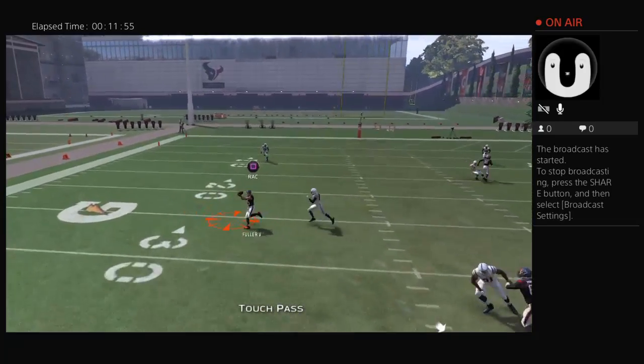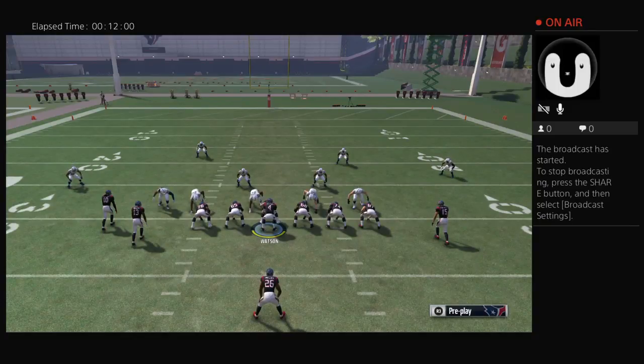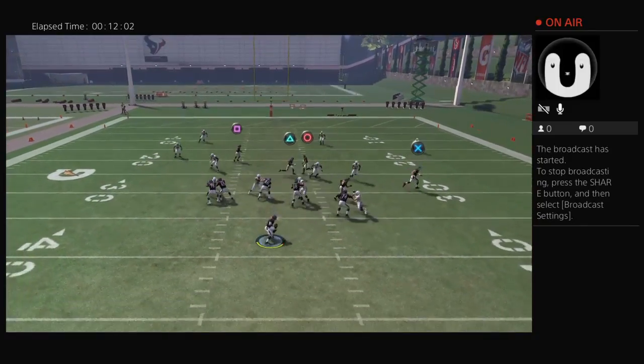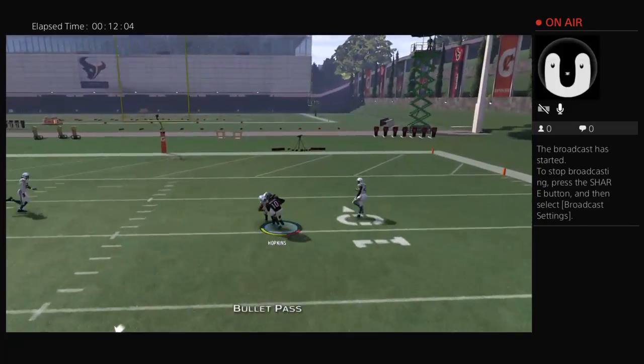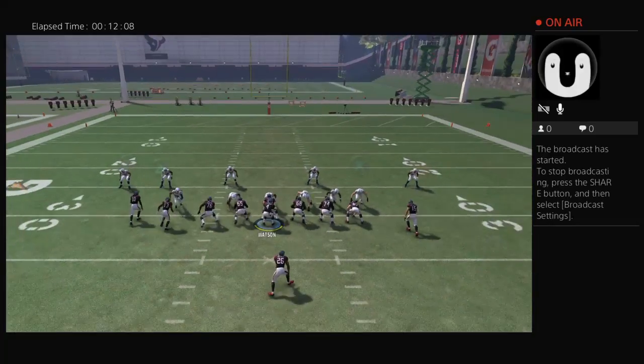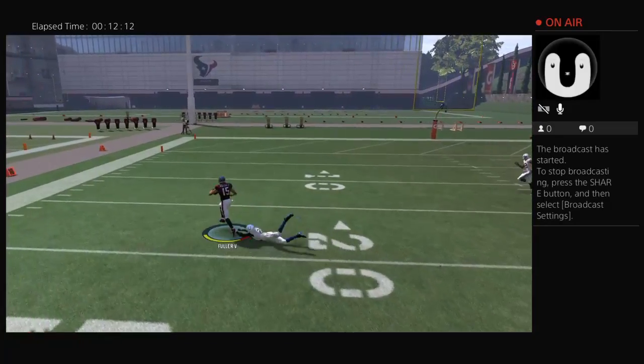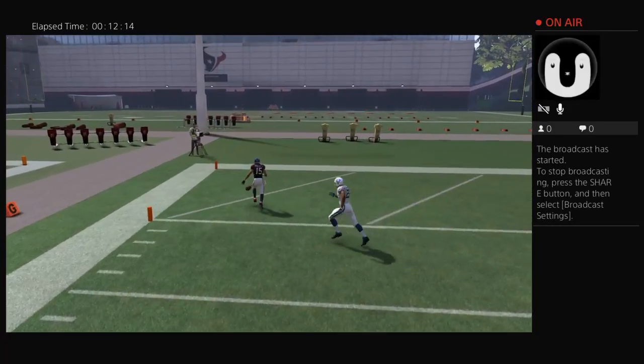Looks manned up again. Oh, that's what you got to worry about with Fuller. And that sweet spot again. Just got to do possession catch, because online people are going to hit stick you. This looks like it's manned up. Nobody there. Oh, just too fast.